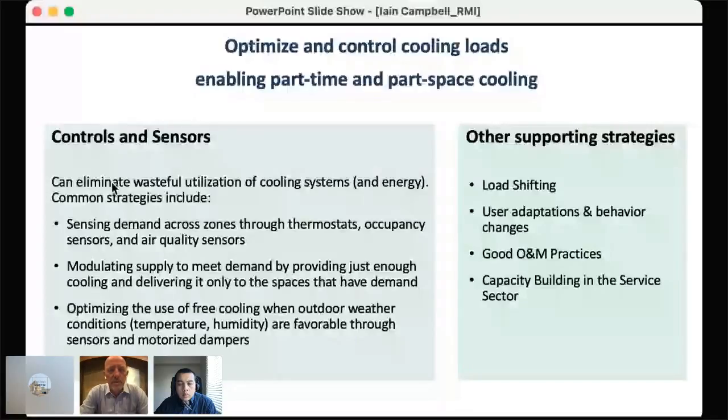I spoke a little bit about optimizing to enable part-time and part-space cooling. So this is just smart cooling. I have a personal belief that, unless you're in a process cooling application, to not have inverters or variable speed drives is just criminal. When you think of what that means in relation to energy consumption, and you think of the very small incremental cost of those technologies, smart cooling is really important.